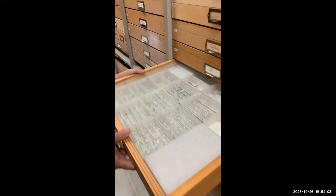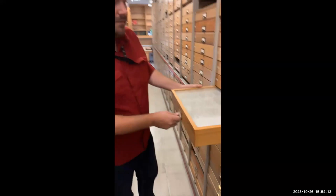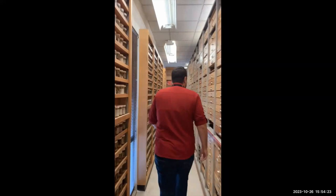So this drawer, for example, has a whole bunch of little tiny flies in it, so small you probably can't see very well from the video, but flies of this size are about the same size as the wasps I work on, and they're one of the main groups that we work on here for research purposes. If we keep going down a little bit further, we can see some larger specimens.